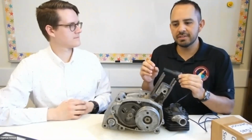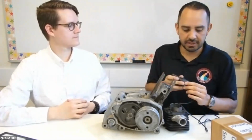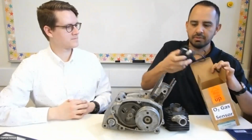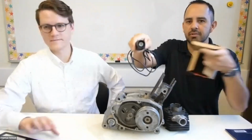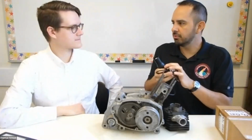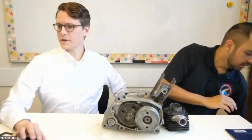They're preset decisions: if there's this much oxygen, let's set the timing like this. So it's getting information from these oxygen sensors. This is what an oxygen sensor looks like. On the inside, there's a little place for the gas to go through, and they're just little electrical signals that come back to the main engine.